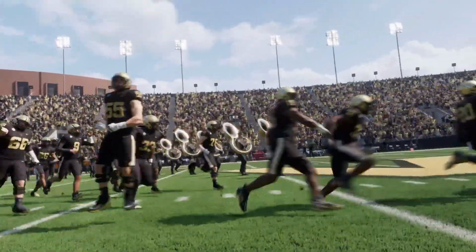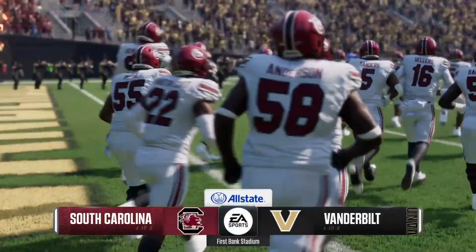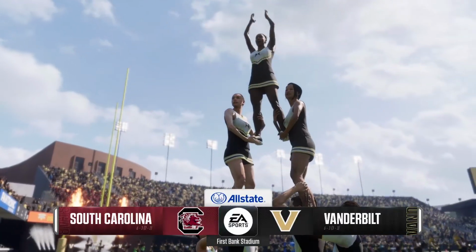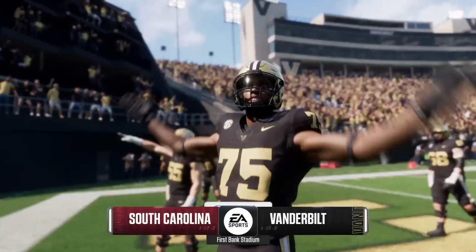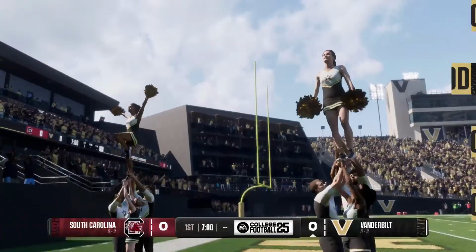The South Carolina Gamecocks, taking on the winners of 3 straight, the Vanderbilt Commodores. For EA Sports College Football, I'm Reese Davis, joined here in the booth by David Pollack and Jesse Palmer. And guys, let's get this thing started.